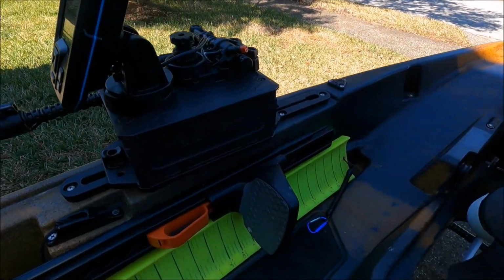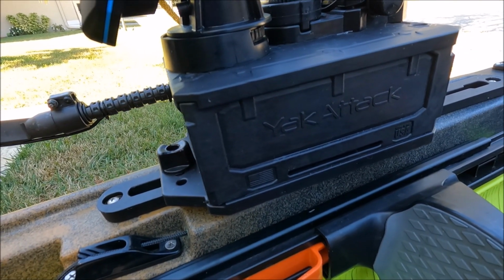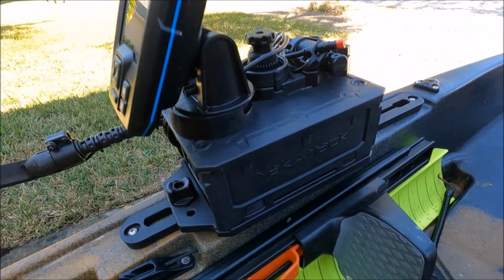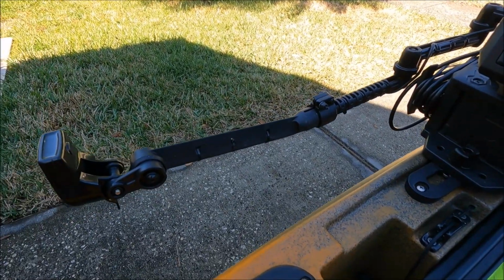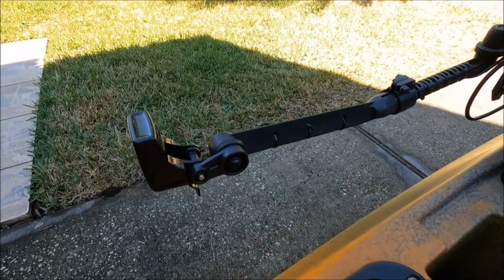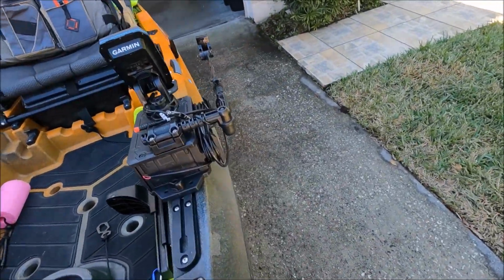So I choose to use the YakAttack CellBlok. This is what I use. That's my go-to. I love it. The battery's inside, nice and tucked. Obviously a sealed lead acid battery. And I've got my Garmin Striker Plus 4 and the swim blade. That all comes with it. Swim blade and the YakAttack CellBlok. And right there, the transducer. You bring the arm down, all in one operation, just like so.